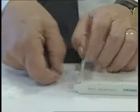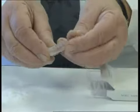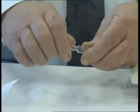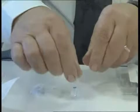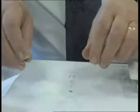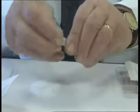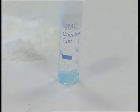Cocaine crack test. The material can either be introduced into the ampoule with the help of a spatula or be put directly into the cap. A blue discoloration indicates the presence of cocaine. In case of crack, the discoloration will take a little longer to emerge.